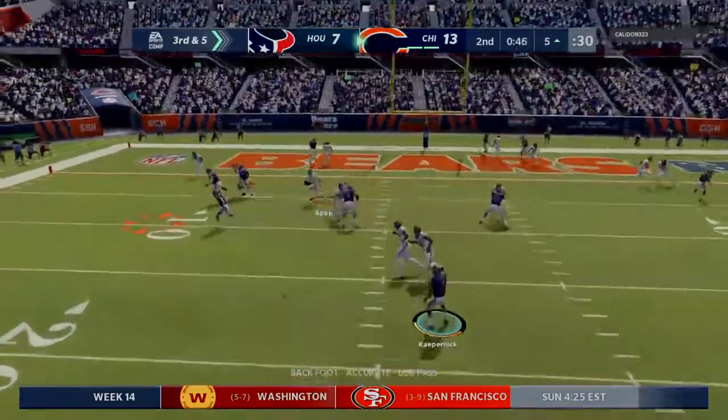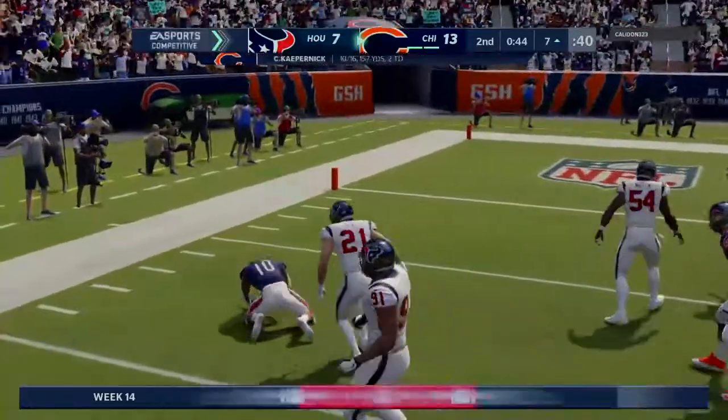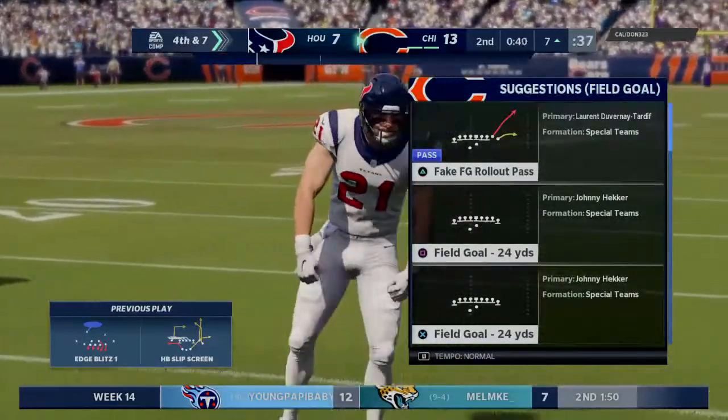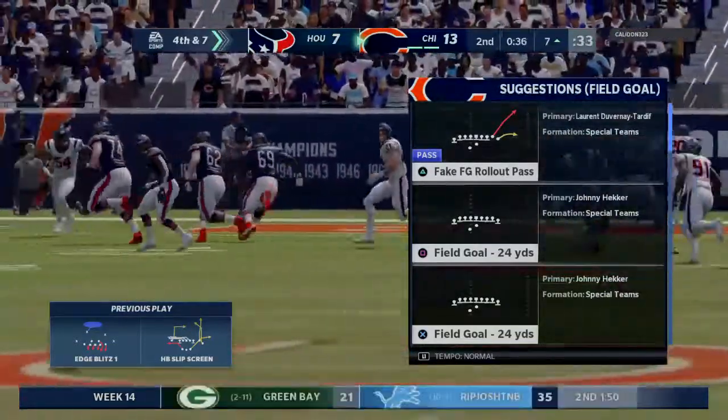Throwing now is Kaepernick. They'll try and set up the screen to Hines. And he goes backwards on this one, losing yardage to the 7. This will be a 2-yard loss on the play. And that's going to bring up a 4th down.